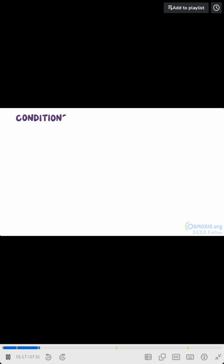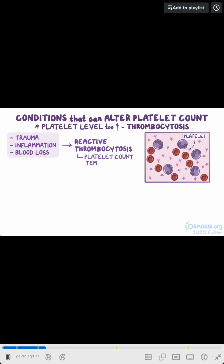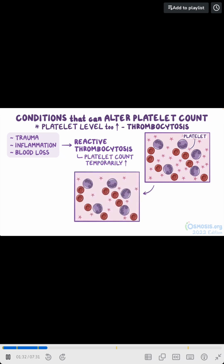Now, there are some conditions that can alter the platelet count. When the platelet level is too high, it is called thrombocytosis. Trauma, inflammation, or blood loss can cause reactive thrombocytosis, where the platelet count becomes temporarily elevated and then goes back to normal once the condition resolves.